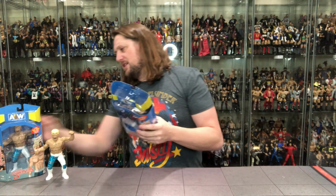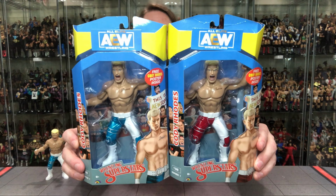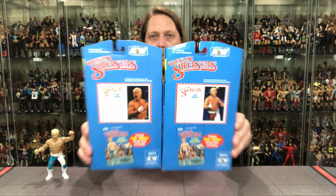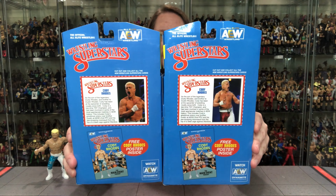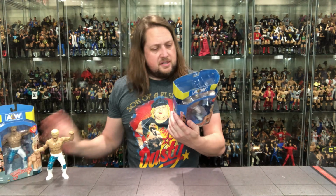Let's see if the back says the same as this one. There is some differences. So there's the two side by side so you can see them, in case you were wondering. And everything else is the same, except the back is different, of course. You've got the same blurb, I believe, but different pictures going on. So that is cool enough, I would say. What does it say here? It says, okay, that's the exact same.